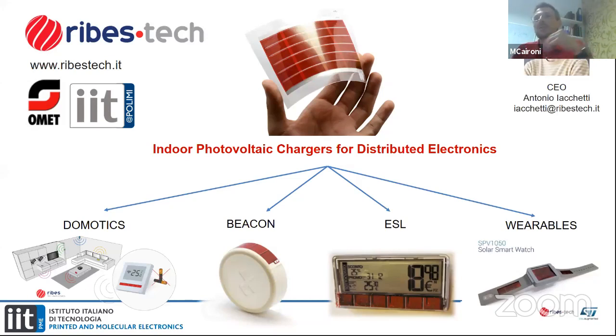At that time, when we started this development, we were interested in testing this converting machine technology for photovoltaics. And in 2016, we created this startup company, Ribestec, with the aim of delivering indoor photovoltaics. Basically, these are not for power plants, but for energy harvesting in order to power distributed electronics.